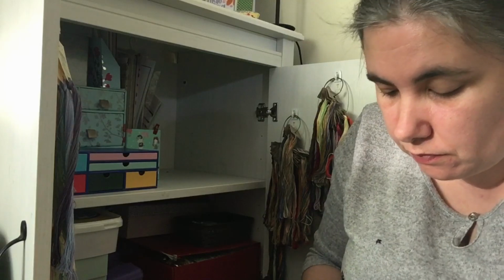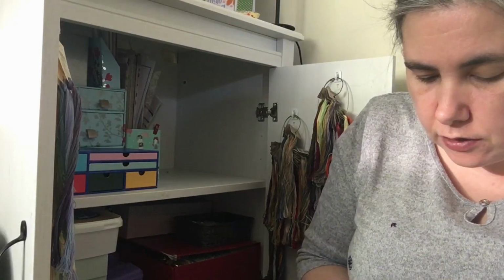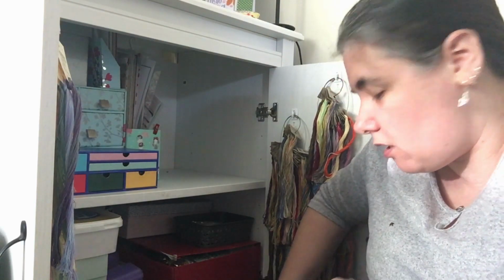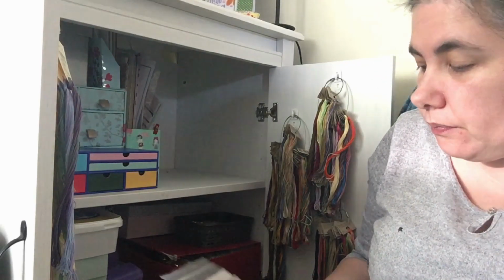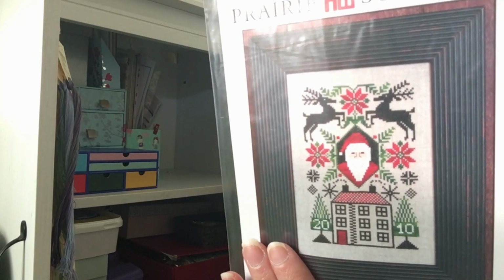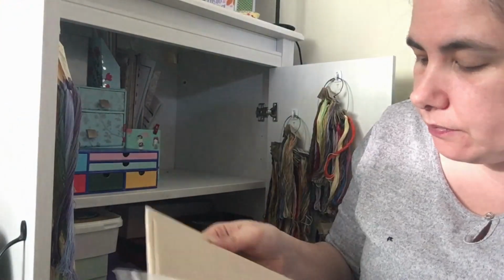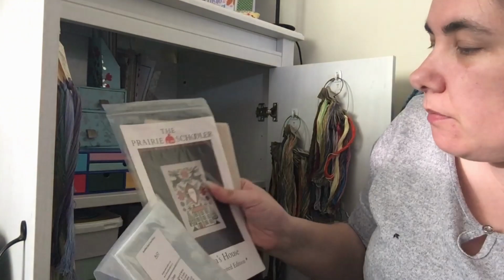Let's put this on the floor so I can actually show you. I kitted up so many last year that I intended to start, and found that it didn't make a lot of difference, so it was better to kit up. Maybe I think I kitted up 8 this year, and that's worked out much better for me. We've got Prairie Schooler, Santa's House. No threads yet, but that only needs 4 classic Colourworks. So haven't decided whether to do it on this piece of 28 count linen or 40 count BST. So can't decide.